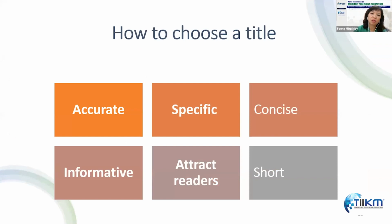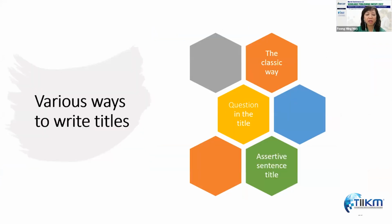So how to write or choose a title? It must be accurate, specific, concise, informative, attract readers, and short. It's very easy to say, but it may not be so easy to do, right? Okay, so there are various ways to write titles. We can do it the classical, conventional way, and we can also phrase the title in a question format, or we can give the answer in the title. That means it is an assertive sentence title. The results or the hypothesis is answered in the title.